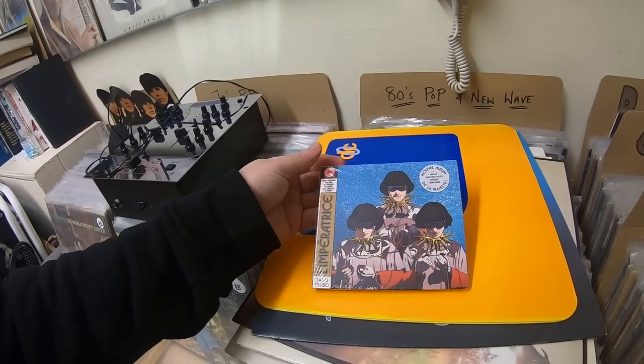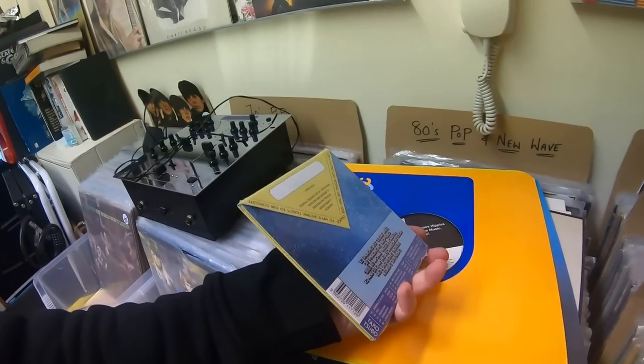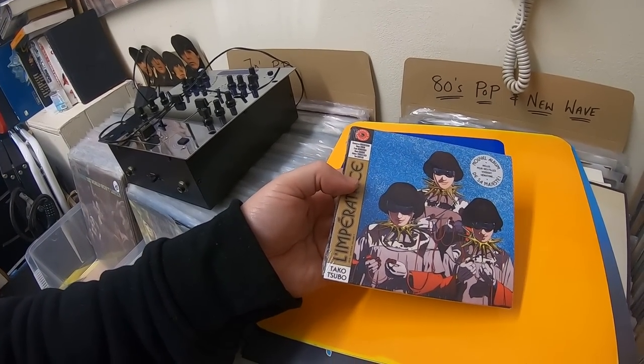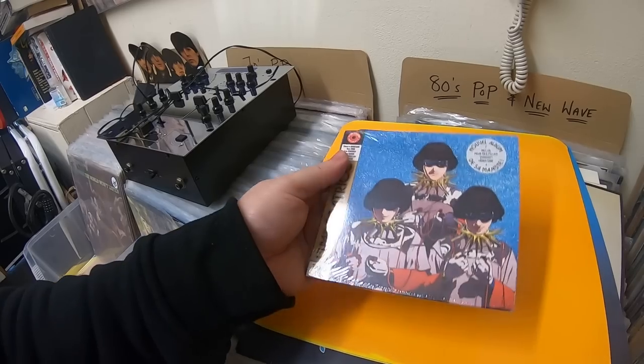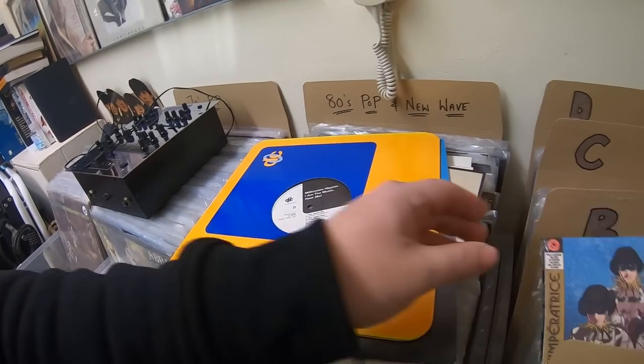The only things left are records and a CD. This CD sold for £15. A guy came into the shop with a bag of CDs. I think he got them from a car boot, and I bought a bag off him. That's taken a while to sell, but £15, I'll take that.